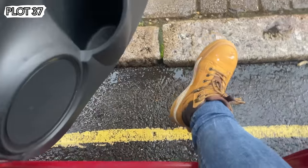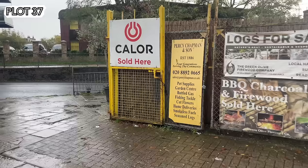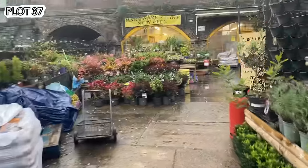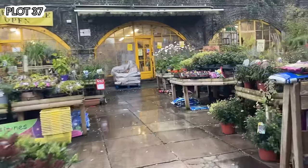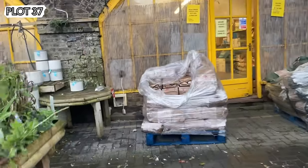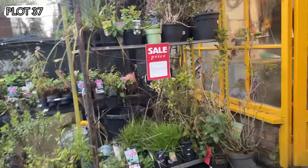Morning. It is cold, it is wet, it is grey, it's pretty blooming miserable. But we're at Chapman's over in Twickenham and I've come here specifically to look for some broad bean seeds and I need autumn sowing ones, so probably Aguadulce. I've got plenty for spring sowing, so that's the Eleanor Express that I'm going to be sowing in spring, but I've run out of Aguadulce and I need to sow some more.